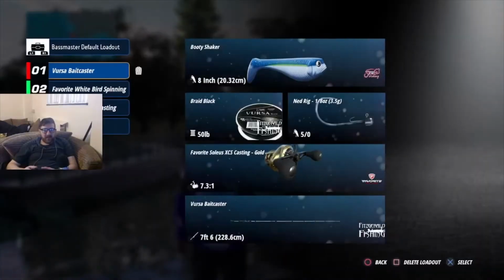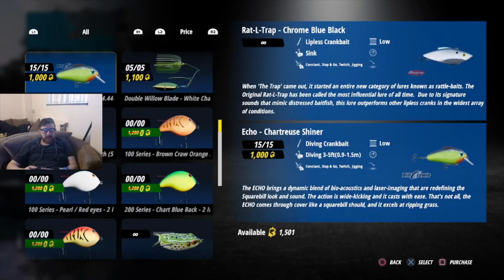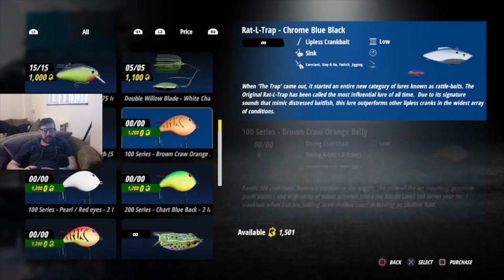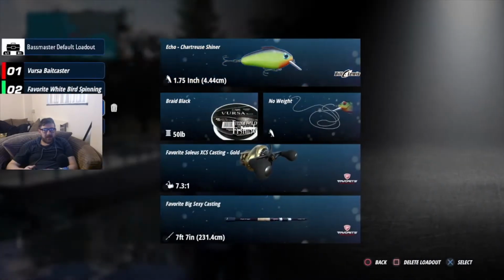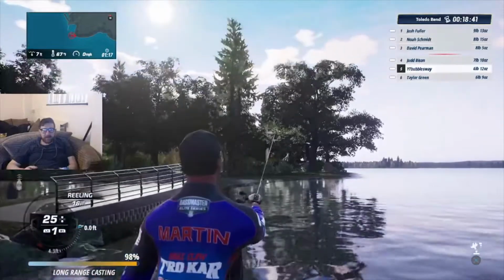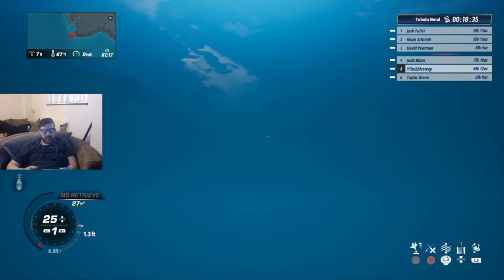Alright, so we hit triangle, go to our 3rd rod setup, and then we change that to, let's give that a go. Oh, I've already owned that one. Or is it that one? Okay, we'll try that one then. My cash flow at the minute is a little bit low because I bought this new rod and this new reel, so the cash is on the low side.